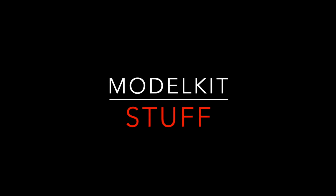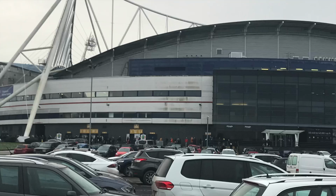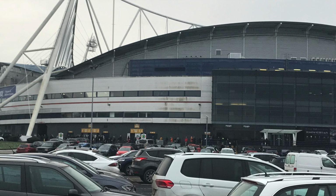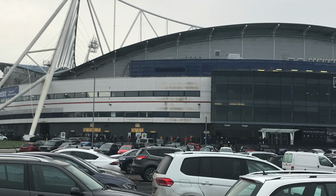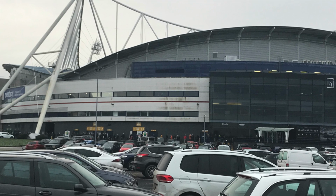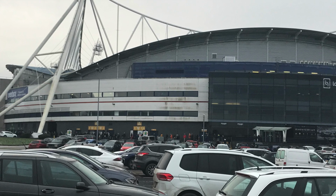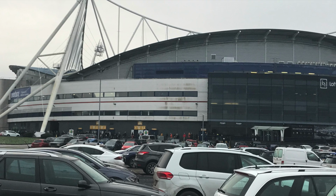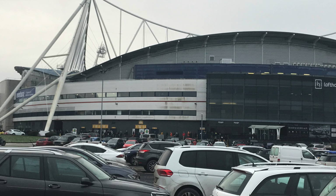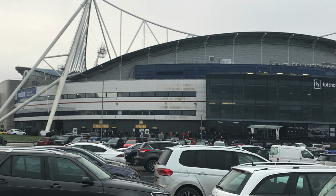My name is Jason and today we are off to a model show. So this is the Bolton Model Show. It's always my first model show of the year and it's held at the Bolton Wanderers football ground. This is possibly the second largest model show in the UK after Telford, and I always enjoy the atmosphere here.